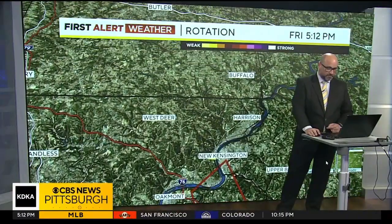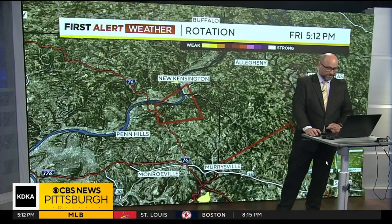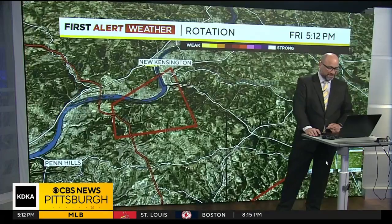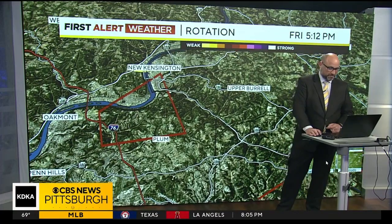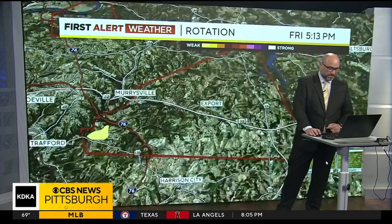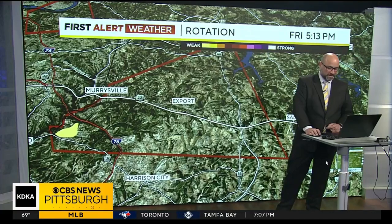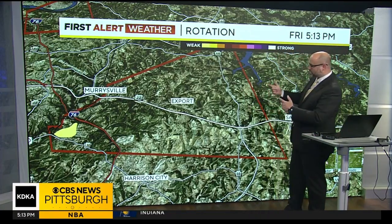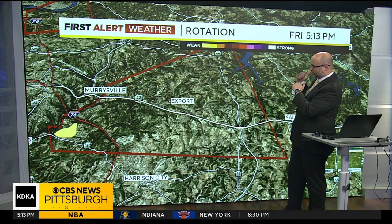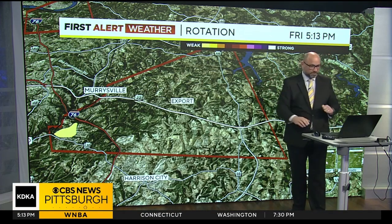This tornado warning, where'd it go? Right now, Oakmont. This one continues for another couple minutes. New Kensington to Plum, and then our newer one, which is the Monroeville area, just outside of Monroeville, moving north of Harrison City towards Export. And Harrison City earlier this evening has already seen that rotation, and this is going to continue that eastward movement out of the Murraysville area. This tornado warning continues until 5:45 along Route 22.